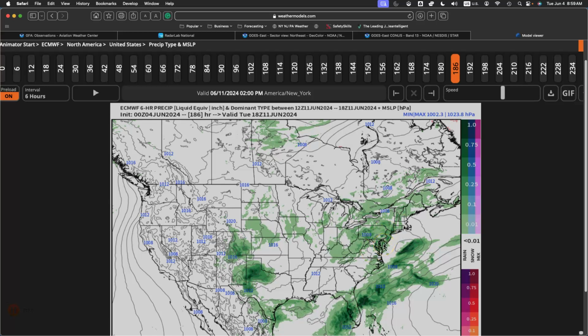Look for low temperatures to range from the lower to mid 50s over the northern interior, upper 50s to lower 60s along the coast, and high temperatures in the lower to mid 70s over the northern interior, mid to upper 70s along the coast, and upper 70s to lower 80s in the Delaware River Valley.